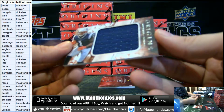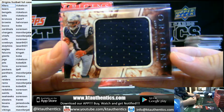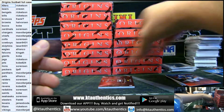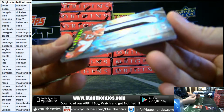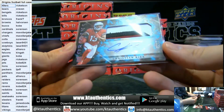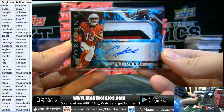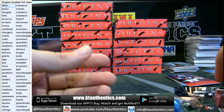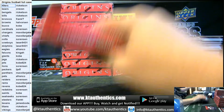Sonny Michel, giant napkin. Sony. Patriots are A. Franco. And another Christian Kirk, 11 of 25. Here we go with the Panini collation of this stuff. Origins. 3 color blue to 25 for Sorensen and the Card Enals. Back-to-back boxes with Christian Kirk autos.